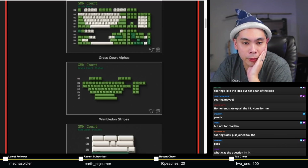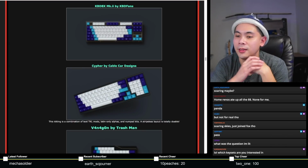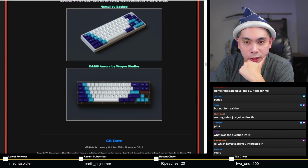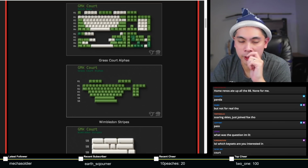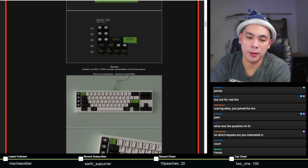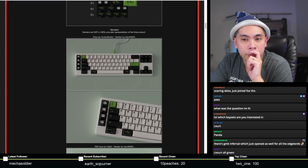Javon says, what was the question? The question's the same as always. Which of these key sets are you guys most interested in? Panda, Court, or Soaring Skies? Tataimo says Court. Yeah, I think for me, I'm already in on JTK Triumph Adler, or Grisian, I believe. So that's already gonna look so much like this. So I'd rather get something different, like GMK Panda. And I actually do like how GMK Panda looks. Court all green. All right.